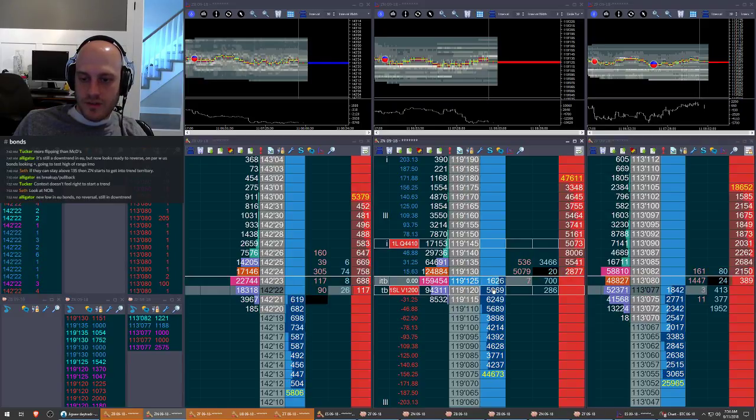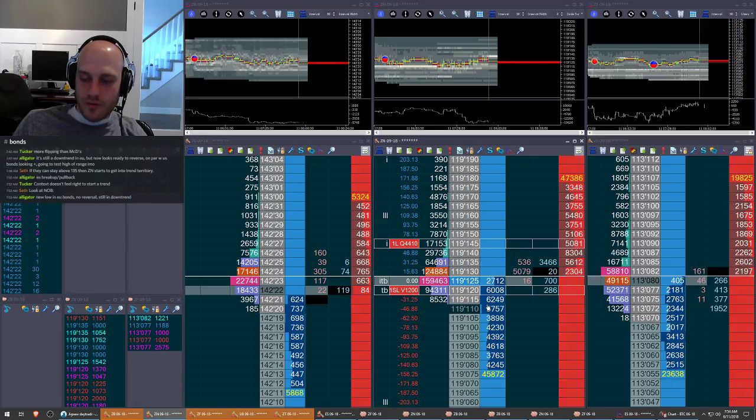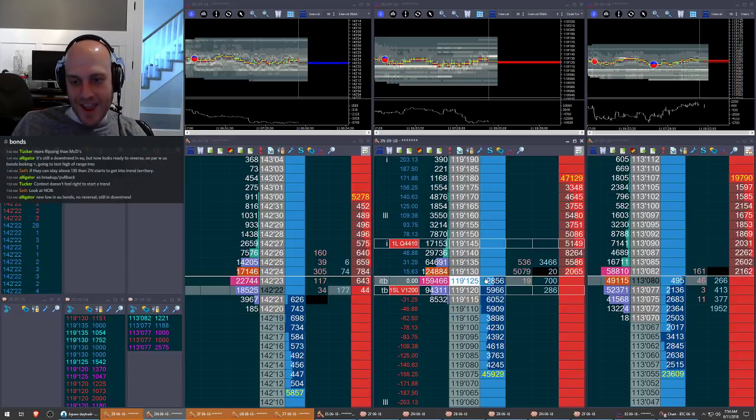Nope. Look at that. That's bad. Well, maybe that's fake, but man, that 12.5 should not be able to get that low. The bid at 12.5 should not go down to 16.